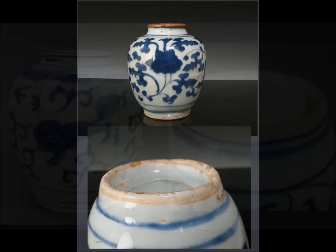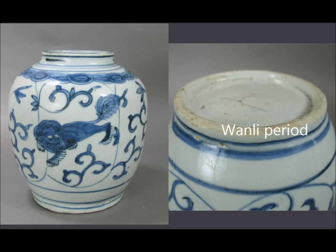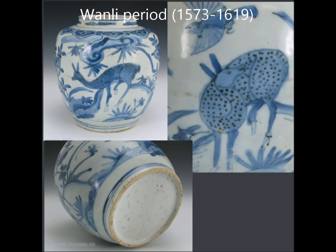And here you have a Wanli jar with a Fu lion. This type of jar was exported in large quantities to Europe during this time and afterwards for a while. So you can find these actually in the market, usually not terribly expensive. And they also did these. Okay, they had different motifs. They had Fu lions. They did spotted deer, which were very popular. I love how the one on the right looks sort of fat, standing in the grasses.